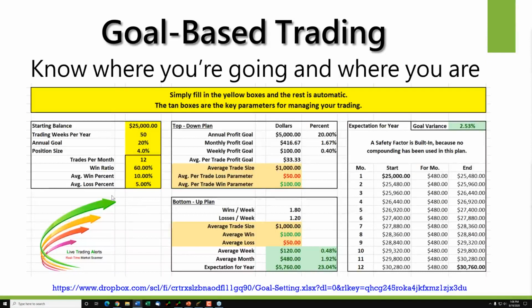I didn't know what level of traders or what size accounts we'd be talking about, so I just built this on a $25,000 account, making the assumption that you'd be working 50 weeks a year. If you want to take more time off than that, then reduce that to some smaller number. I also use 20% as an annual goal. That's a good number that I put out there for new traders that I take on as a coach. That's the first place you should be headed.